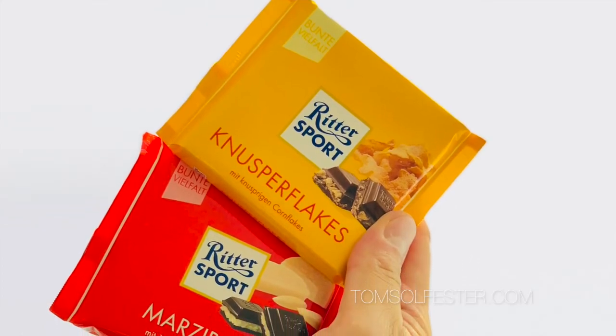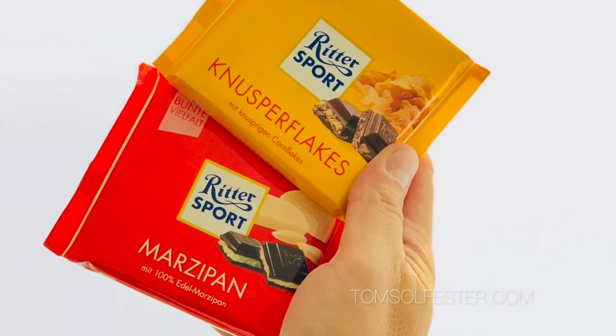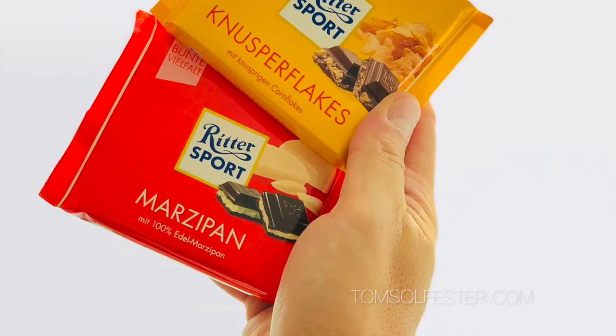Ooh, oh my god. Ritter Sport. Don't you just love Ritter Sport? And I got two flavors. I'm gonna be such a pig today. But Ritter Sport is really, really a popular German brand. You can buy them anywhere in the world. I got these two flavors because they were the two most popular flavors that I saw.